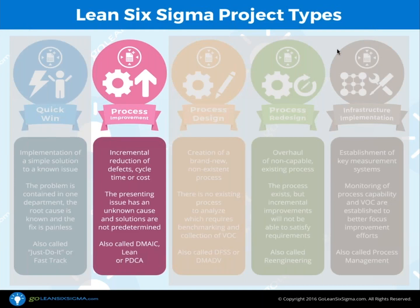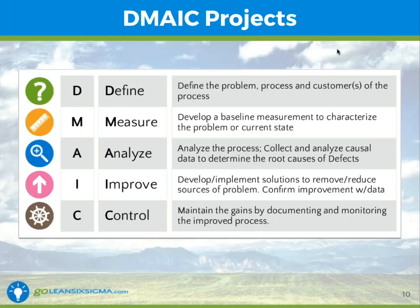There's that one that we want, the process improvement. So here's what a DMAIC project is. This is the path you're going to go through. You're going to learn this in Greenbelt training. You'll see this a lot. So define, you identify and define a problem. You define the process you're working in. Measure, you measure the severity of this problem. How bad is it? You get the baseline.